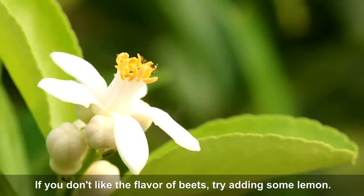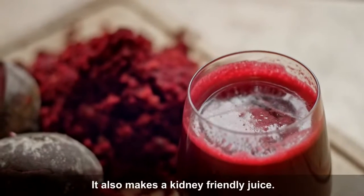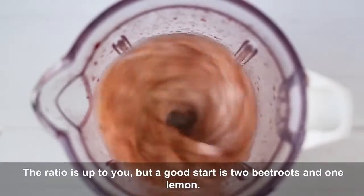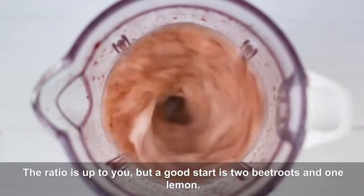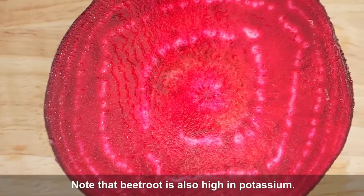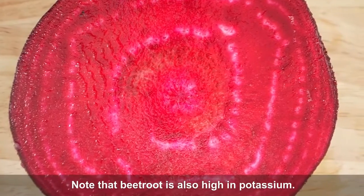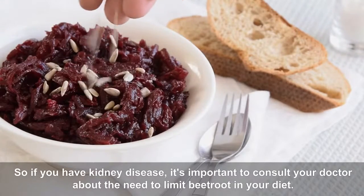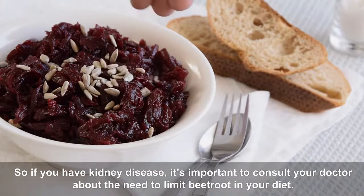If you don't like the flavor of beets, try adding some lemon. It also makes a kidney-friendly juice. The ratio is up to you, but a good start is 2 beetroots and 1 lemon. Note that beetroot is also high in potassium. So if you have kidney disease, it's important to consult your doctor about the need to limit beetroot in your diet.